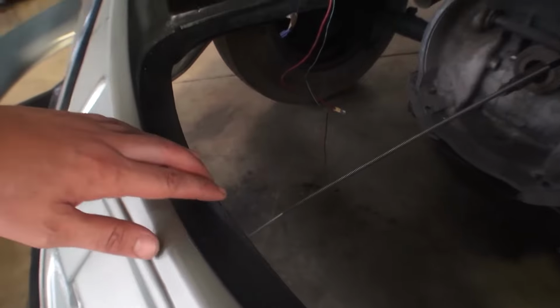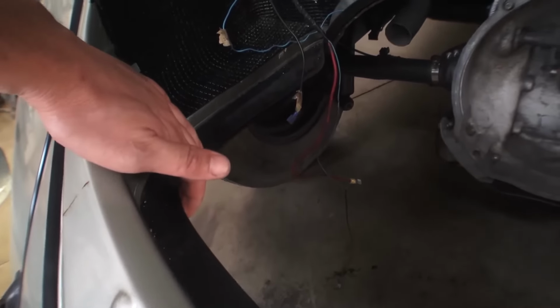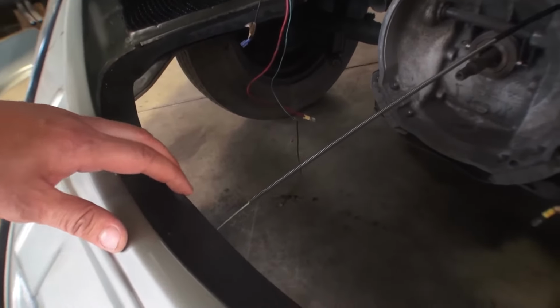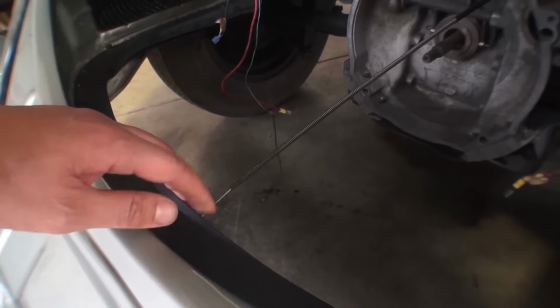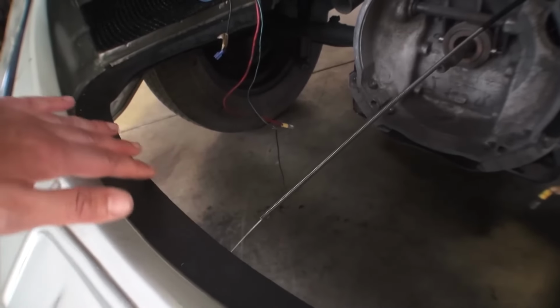I did a video on this years ago, but what I want to do is show you exactly how this needs to go in. This is a 2-flap seal, and this is common for the early bugs, 67 and earlier bugs. 68 and later went more like a tubular type of seal, but installed kind of the same way.